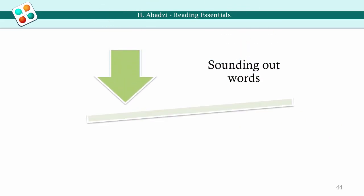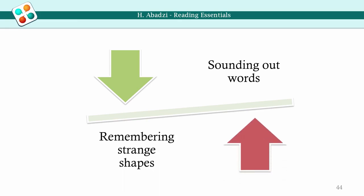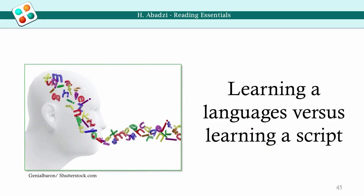Please consider your experiences while learning a script. Contrast the ease of pronouncing Japanese versus the difficulty of remembering strange shapes. Why do you think this happens? Language learning is an innate ability, and a good chunk of the brain is dedicated to it. By contrast, reading is not an innate activity. It relies on brain circuits specialized for identifying small objects and faces. To piggyback reading on this function is a challenge for the brain.